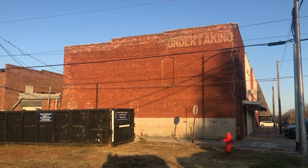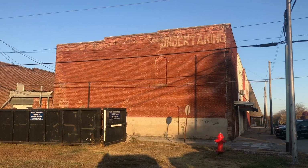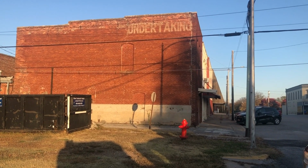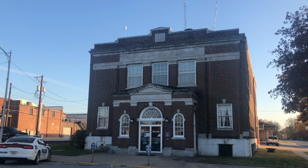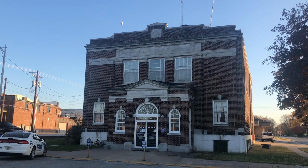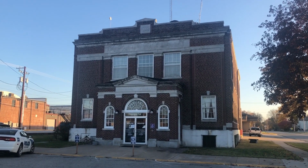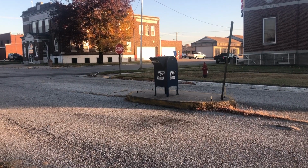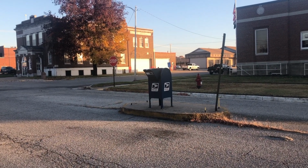Hold on, I'm gonna turn the camera around for you. If you look at the top of that building, it says undertaking, which leads me to believe that at one point there was a funeral parlor in this block of buildings. And what we're looking at here is the original City Hall building, which was established in 1926 and now houses the police department. And the last thing I wanted to share with you from Baxter Springs is this.